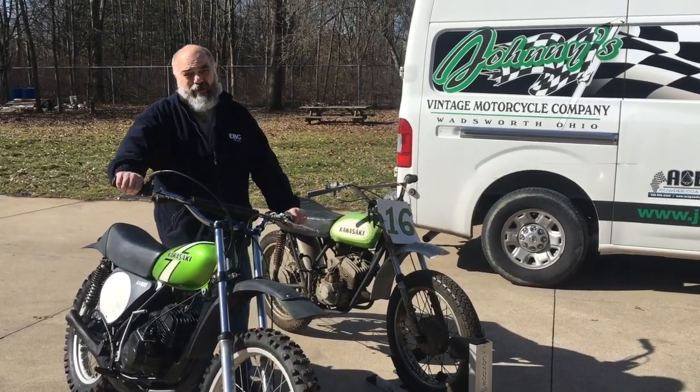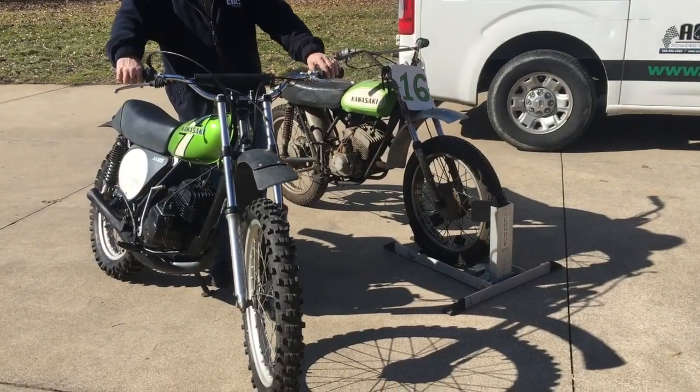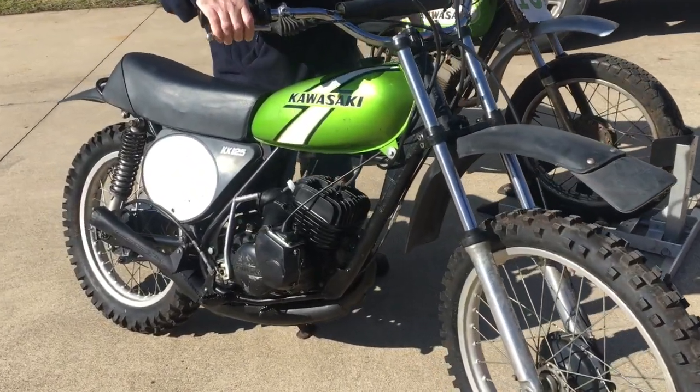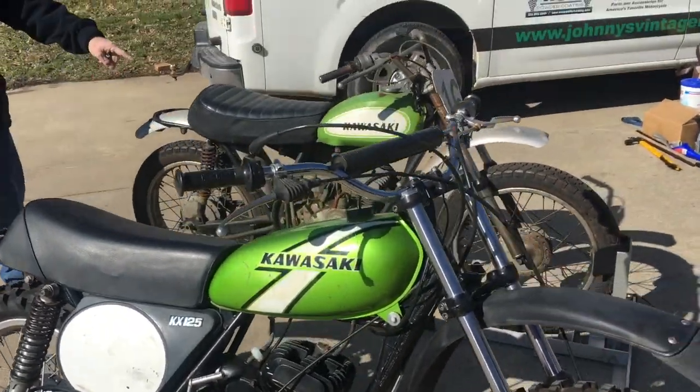We're on our way to the Glen Museum in Hammondsport, New York. Here we have a '74 KX 125. We are delivering this to a customer who's going to be at the show. And just for kicks, we're going to take this one along.